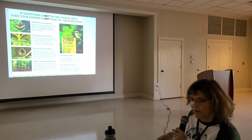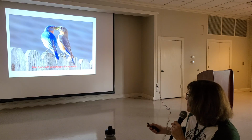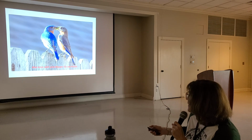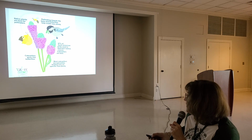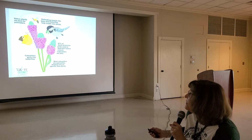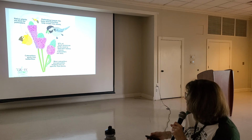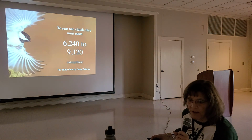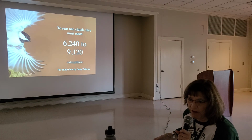And here you can see, here is a bluebird. Jay, this is your picture. This is a pair of bluebirds with a grasshopper right there. So 97% of our North American birds need insects to raise their young. So this is just another little graphic that shows a little circle of life here. And also, basically, 1/3 of the food that you eat comes from pollinators. So your chocolate and even some crops such as alfalfa are pollinated by insects. So Doug Tallamy did a study a couple of years ago that says it takes anywhere from 6,000 to 9,000 caterpillars to raise one brood of chickadees.